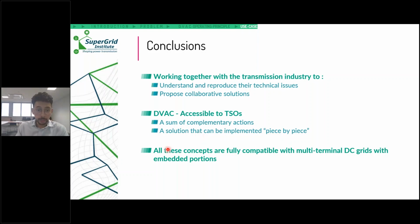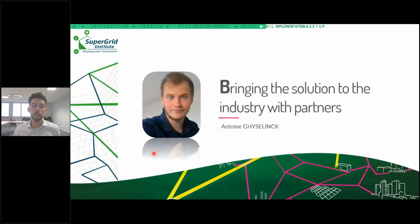in the HVDC link. And then a third, last point, which is not really a conclusion, but it's something important to remark, is that all these concepts are fully compatible with multi-terminal DC grids. As we saw in the introduction, where there is this tendency to have more interconnections, which will lead at some point to multi-terminal DC grids. And it's important to say that all these concepts can be applied on these multi-terminal DC grids. So this is the end of this second part. I will leave the floor to Antoine for presenting the next section.